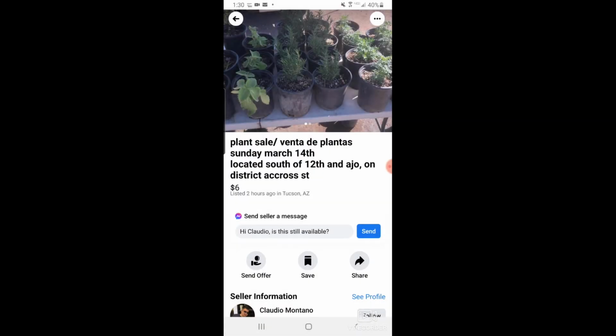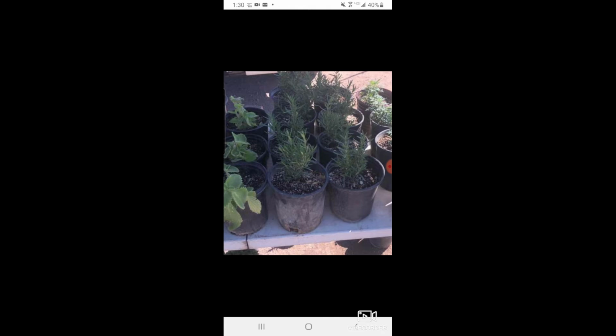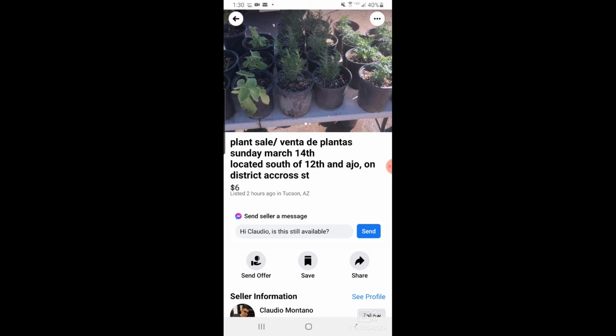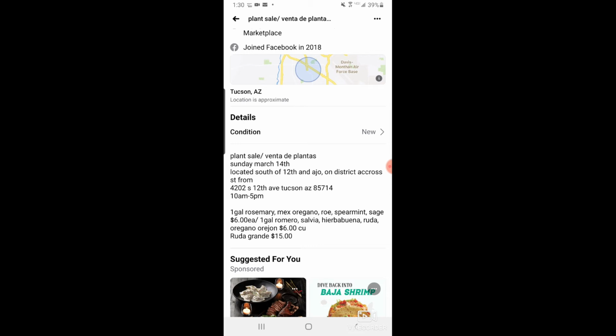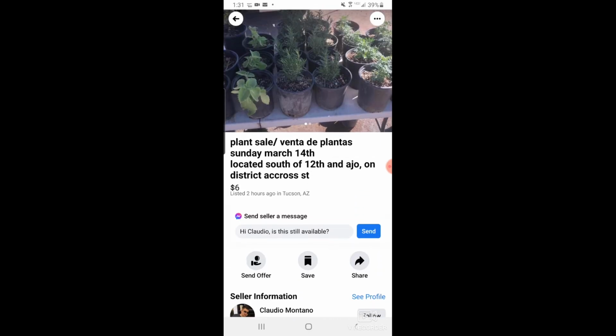Guys, still in Facebook Marketplace, and someone is having a plant sale. Looks like they have some ruta over here to the right. Looks like rosemary right there. I'm not sure, maybe that's mint towards the left. Not sure. Let's see what they say. Plant sale Sunday, March 14th. They're located in South Tucson near 12th and Ajo. Let's see what they have. Rosemary, that was oregano, Mexican oregano. Ruta, spearmint was mint, some mint as well. Sage, and they're $6 each for those looking to get some herbs. This is the perfect deal for you. And they're only $6, super affordable. And you can take rosemary and turn them into bonsai.